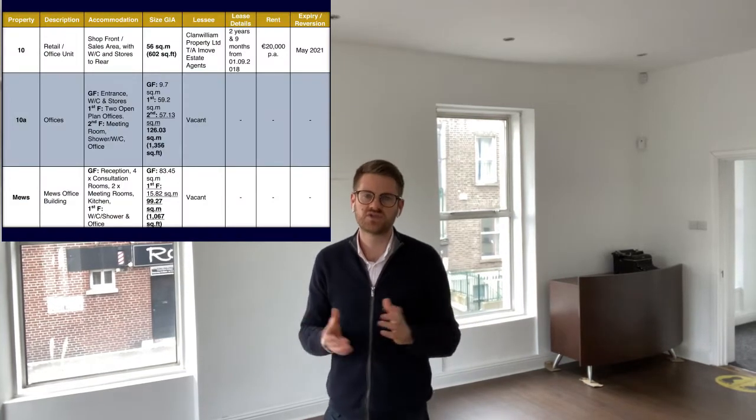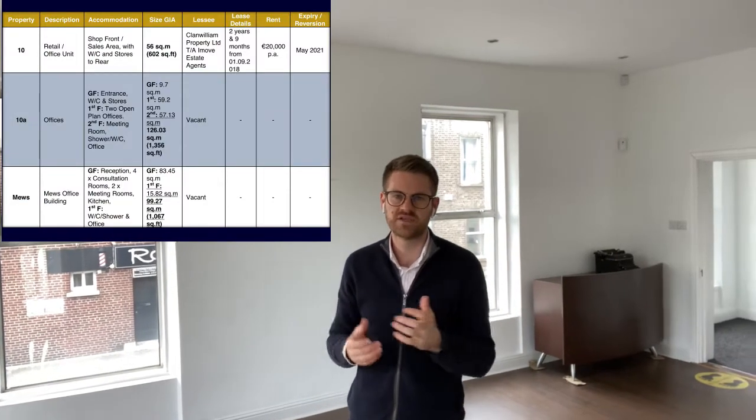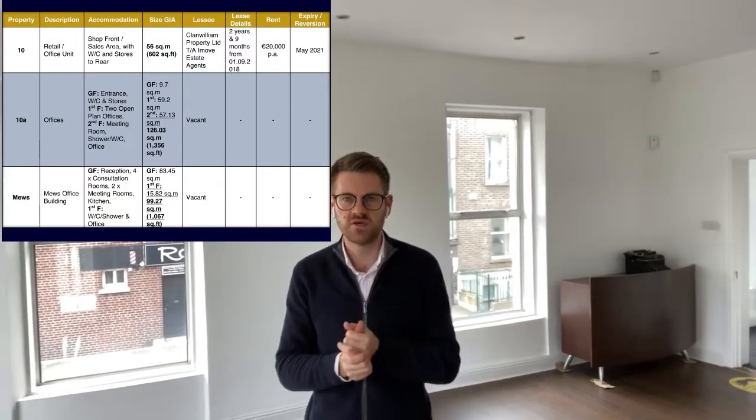Then to the rear of the property, we have a mews office, which has been formerly used as a chiropodist practice. In total, we're just over 3,000 square feet. And we're guiding €800,000. That breaks back to around about €264 per square foot, which I think is a very attractive capital value. The majority of the property is vacant. The only tenanted unit is the ground floor estate agent.